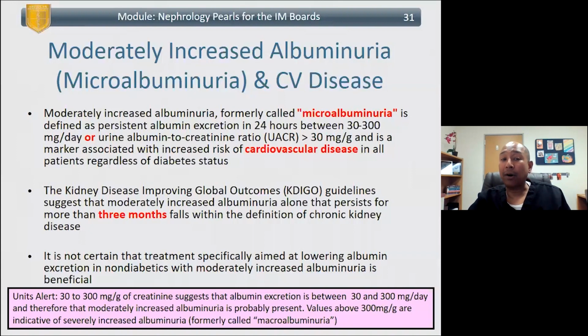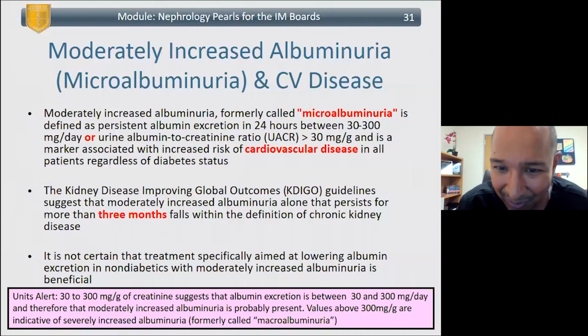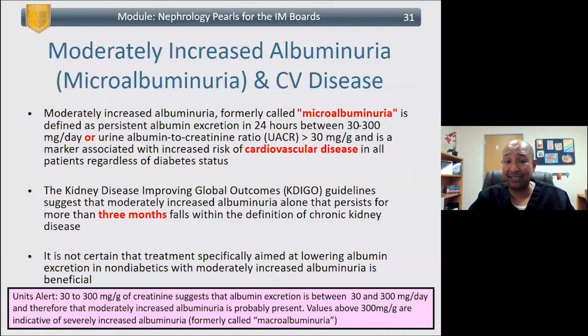So we know that moderately increased albuminuria, formerly known as microalbuminuria, is when you have persistent albumin excretion and an albumin to creatinine ratio greater than 30 milligrams per gram. And this puts you at an increased risk of cardiovascular disease, regardless of whether you have diabetes. So having microalbuminuria, now called moderately increased albuminuria, puts you at a high risk for cardiovascular disease.